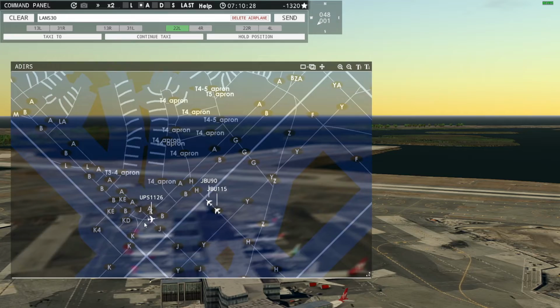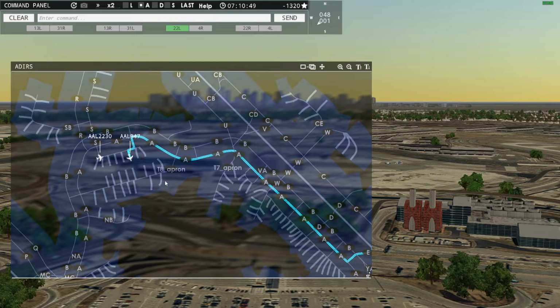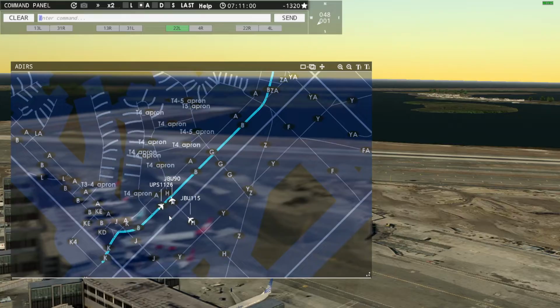Ground, American 947 requesting push and start. American 947, push approved. Expect runway 22 right. FedEx 1, ground, 22 right pushback 712. American 947, enter final runway. UPS 1126, hold position. UPS 1126, continue taxi.